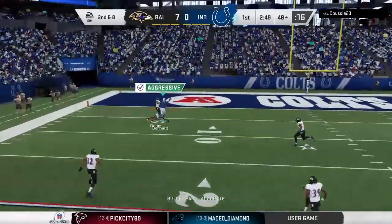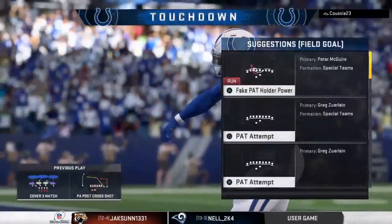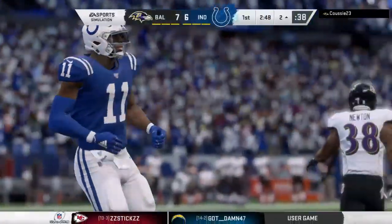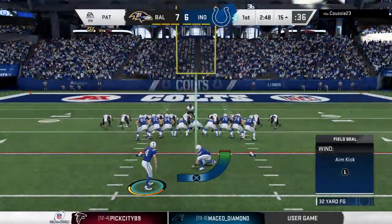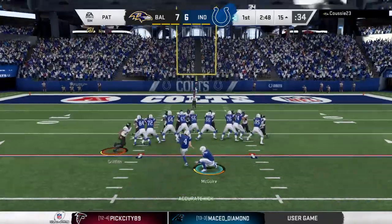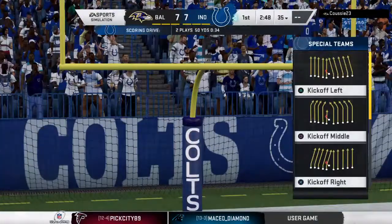He's going to rifle one deep left, and this is caught. And he takes this one in for a Colts touchdown. A big play there, 48 yards, as his guys are on the board here in this first quarter. Now Greg Zuerlein on for the extra point. It's good, and we're all tied at 7 apiece.